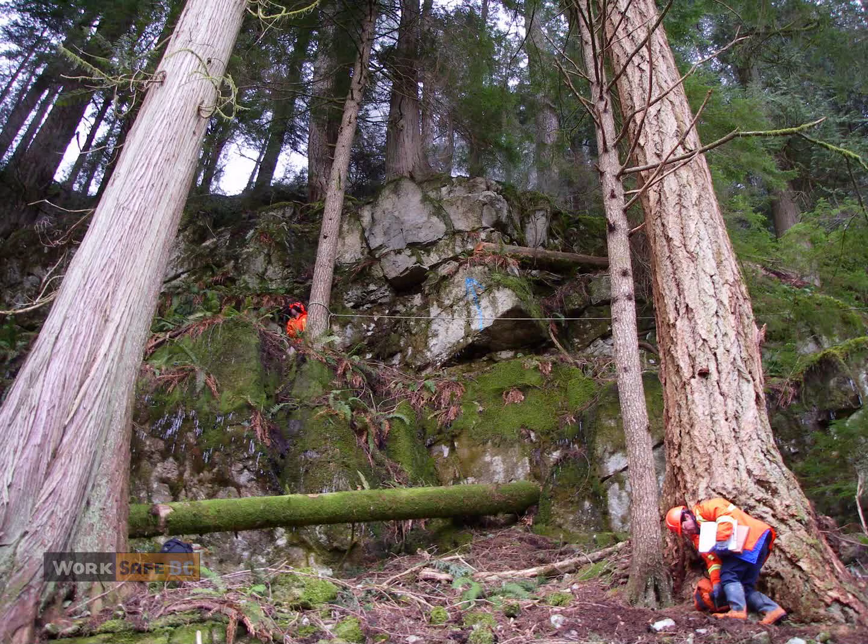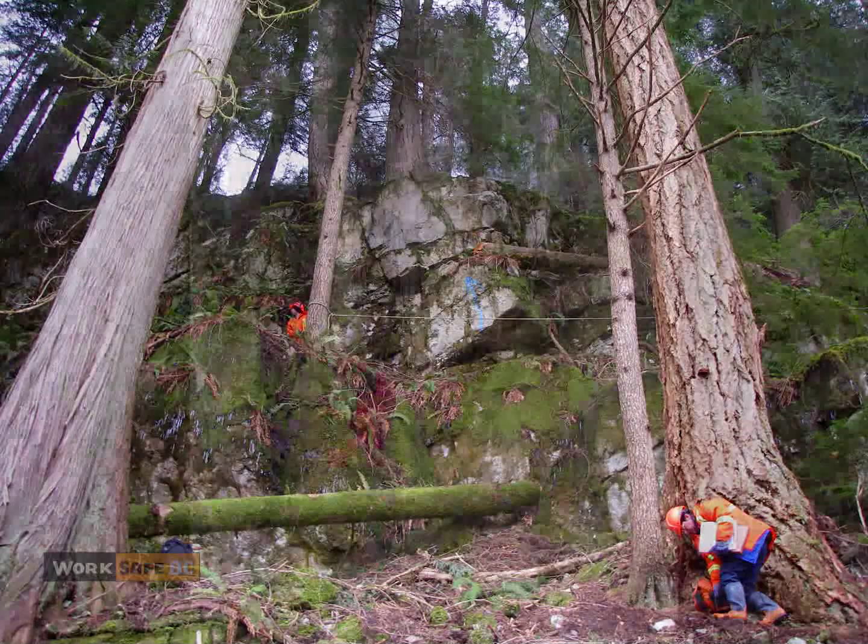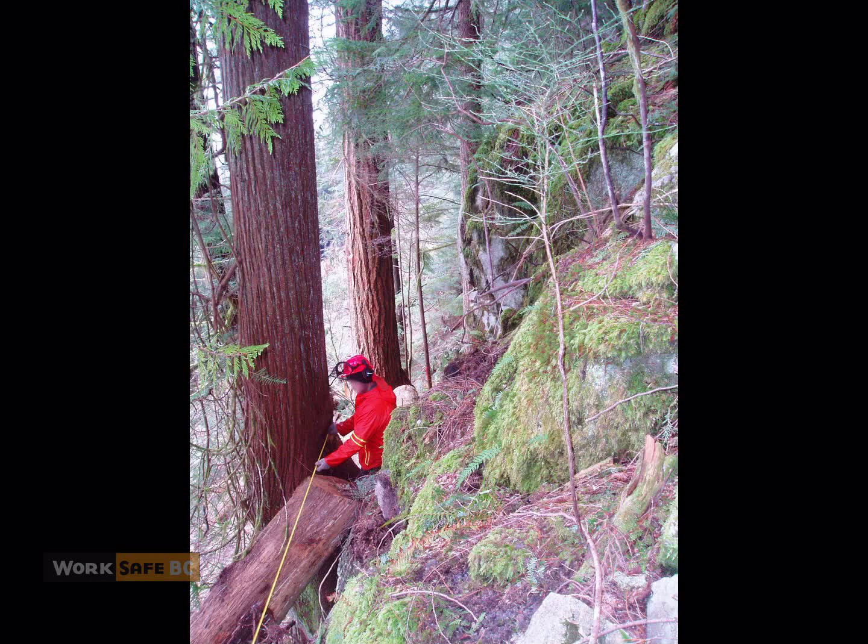Supervisors or bullbuckers must do a walkthrough of cut blocks to identify and document hazards and the methods to handle them. They must provide fallers with a safe falling and bucking plan. Fallers must also conduct their own falling and/or bucking assessment of the site and of the individual tree hazards. Notify your supervisor of falling difficulties so appropriate measures can be taken.